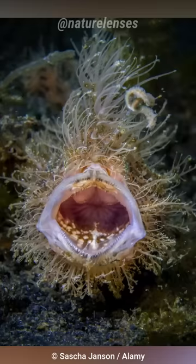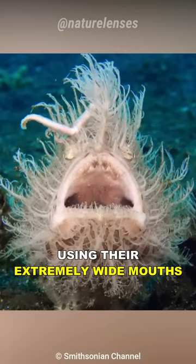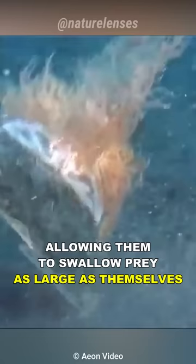At 1/6000th of a second, they are far too quick for the prey to react, using their extremely wide mouths that can create a powerful suction, allowing them to swallow prey as large as themselves.